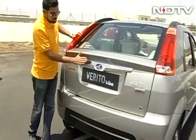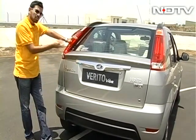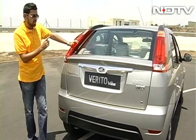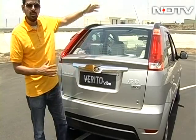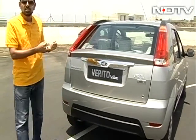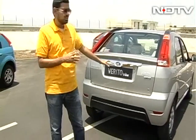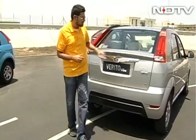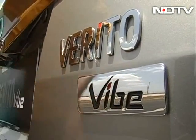The boot itself, they've given it a little bit of a lip here, well, you can't really call it a spoiler, but again, that works because it gives a sense of space. And remember, all along, it looks like a hatch. That's the only letdown, if you will, because had this been a big hatch door, I think you would have got a lot more space on the inside, but re-engineering that costs a lot more than what's been done here. And so I think in that sense, the compromise still works. I am glad that the car is still called Verito and it doesn't have a totally different name.